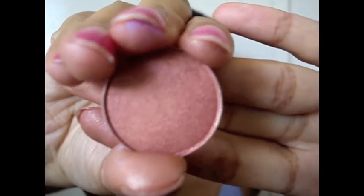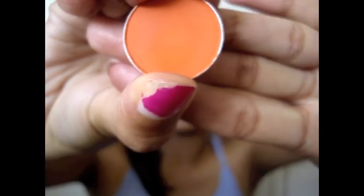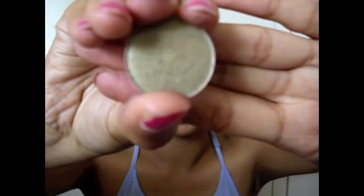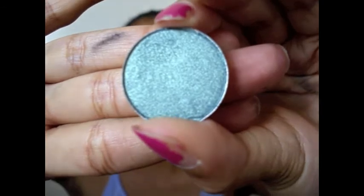Next I have Coppering, which is like a really dark reddy orangey copper colour. I then have Orange, which is a bright orange, matte colour. Next I have Sumptuous Olive, which is like a really light green moss colour, and it's really sheer. It's a pretty colour. Then I have Steamy. I always think of the water when I see this colour. It's like an aqua green blue.